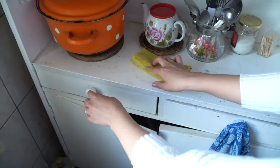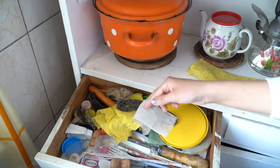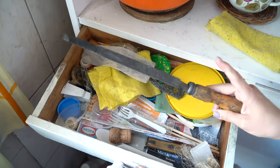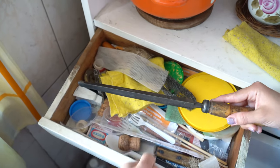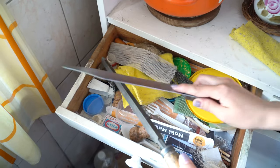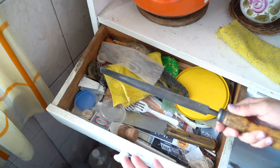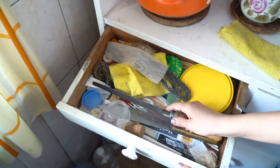Okay, and what is in these drawers? The same. Many kinds of stuff. Oh my god, this one is to sharpen the knife, like they do this kind of stuff. I don't know how you do it in your country, like this. And actually, I don't know the name. You can drop in the comments what to call this one.